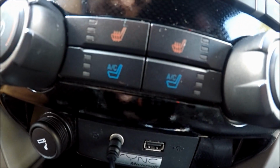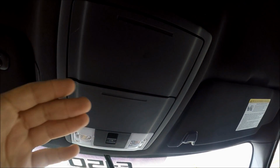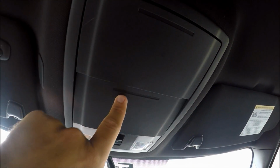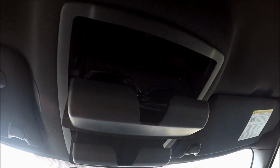Ford included as well. Now we take a look at the top of the truck. You might notice these two little compartments. Well, normal cars usually have one glasses holder compartment, but of course the FX2, it being Ford, it being America, we got to go all out. We got to have two glasses holding compartments.